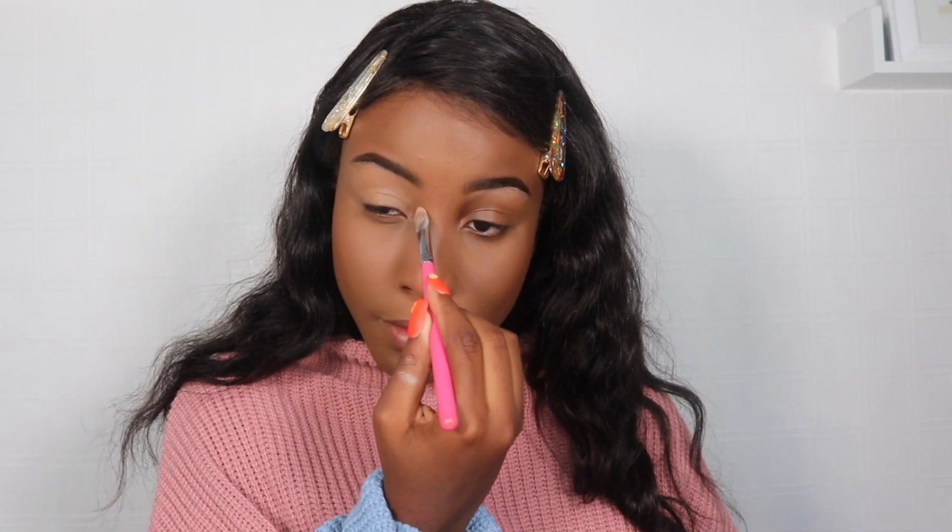I already used this at the start just to carve out my brows a little bit, but I didn't put it on the lid, so I'm just gonna. And this is the Peaches and Cream PC51 brush. It's actually been a really good brush to apply the P. Louise base with. So I've been using that for the last how many months?